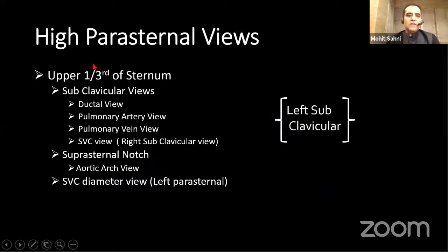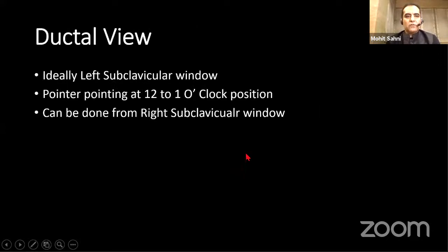And then comes the high parasternal views. This is in the upper 1/3 of the sternum above the nipple line. So what all views do we have in that? You can see this. What we say is right subclavicular and left subclavicular. Ductal view, pulmonary artery view, pulmonary vein view. Okay, so these are the three on the left subclavicular. SVC is the right subclavicular view. Then you have suprasternal notch with aortic arch view. Okay, so these are the high parasternal views.